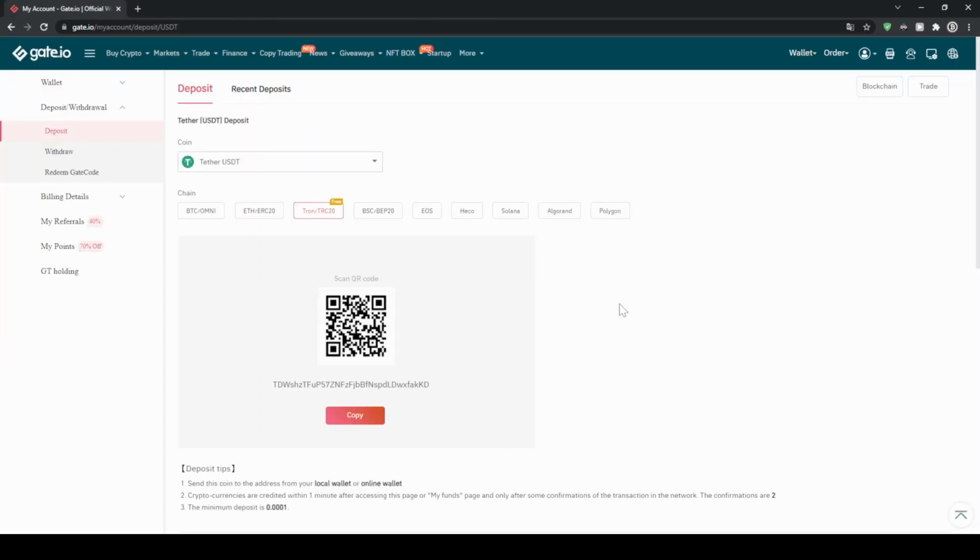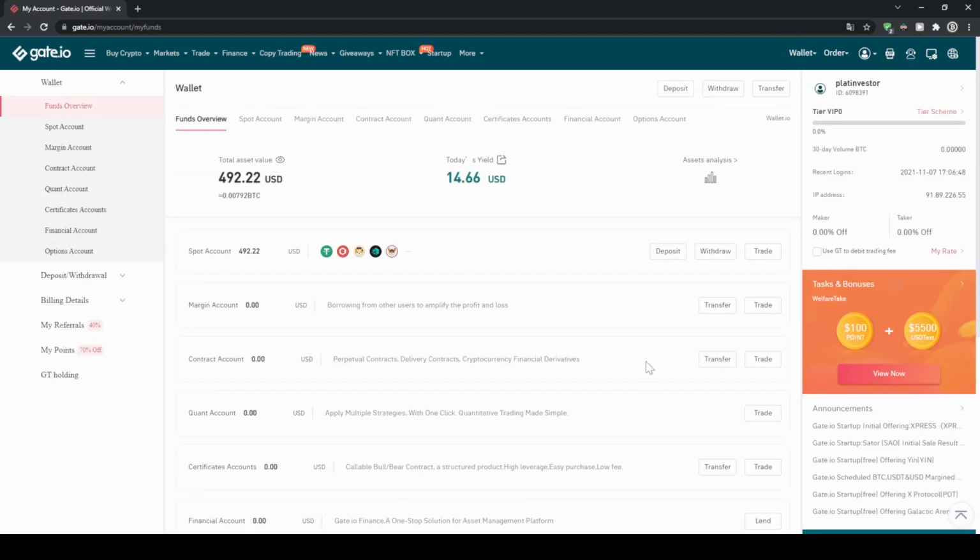All right, so once you have deposited any money to your Gate.io account, you can just easily check that by going up here to wallet and then click on funds overview. And on this page, you will get a quick overview of all your assets that you have on your account. You can see the total amount right here.